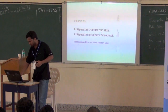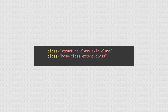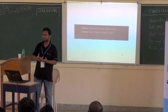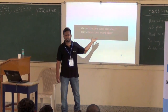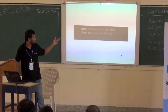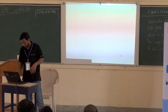I think it's better to show you an example. This is how we generally use this. We have a class for the structure of that object, so that it can be reused. And if you have any changes that need to be made to that object, we can extend it using a class, which I call here a skin class. Similarly, base and extend come from the object-oriented programming paradigm.